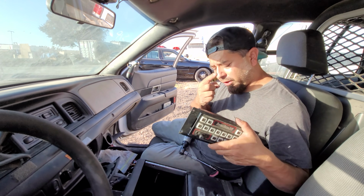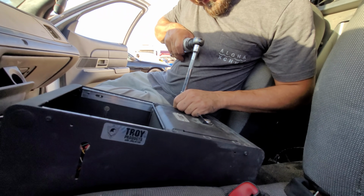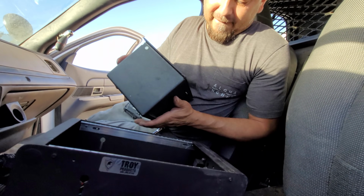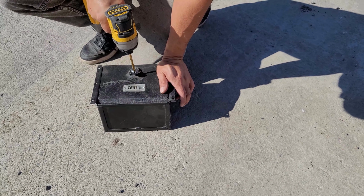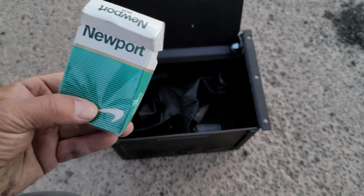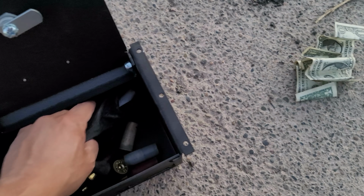Smart siren. There should be a brain in the trunk. It's gun lock. Hopefully there's a biscuit in here. Oh, there's something in there. Gotta find a way to open this up. Please be a biscuit. Cigarettes. Ooh, money. And somebody's lucky cigarette. 1, 2, 3. Enough for a triple shot espresso.